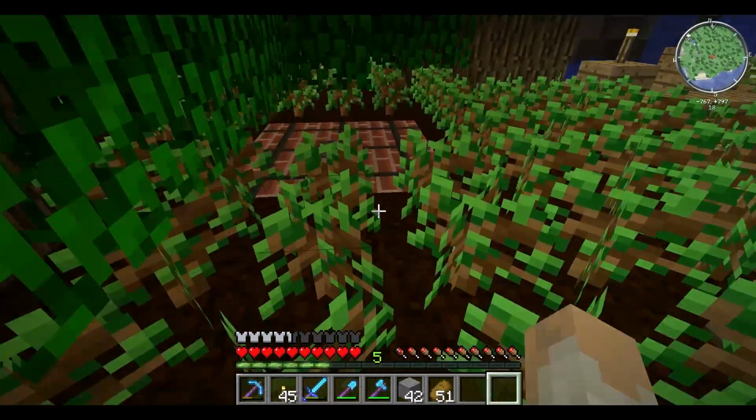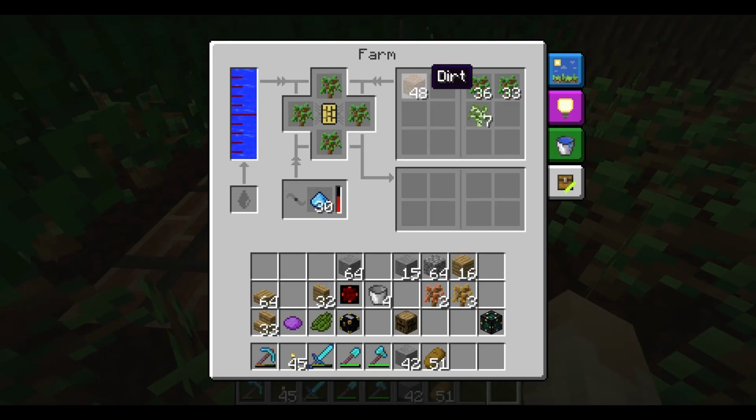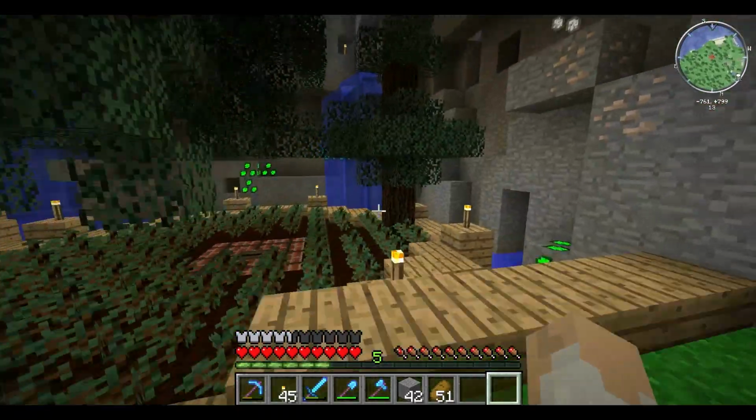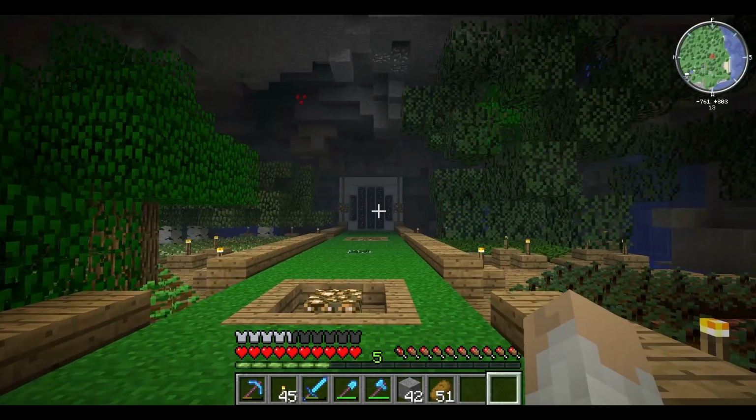I didn't place this. The machine automatically places this. You put dirt in there and it turns it into humus. So unlike the Arbitrum where you had to put humus in there, just raw, that you had to craft, so that sucked. That sucked a lot.